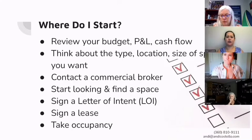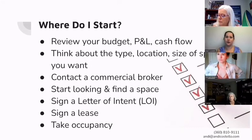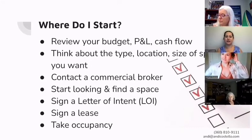You want to think about the type, the location, the size. Where do you want to be? What part of town? How big do you think something should be? You can walk into a space and think, oh yeah, I think this would be good for my business. Some of us are more visual and spatial than others, but make sure that you understand what kind of space needs you have in terms of your business plan and your growth.